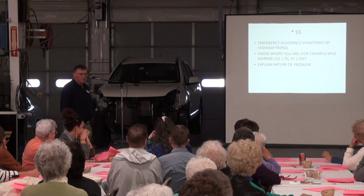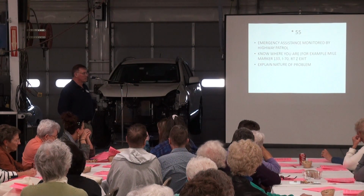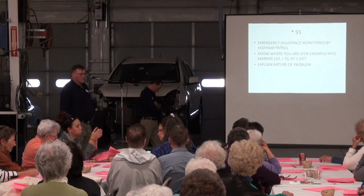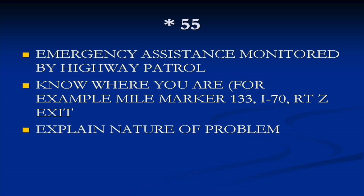Star 55. I don't know if everybody knows this, but it's emergency assistance monitored by the Highway Patrol. And when you call, please know where you're at. The old oak tree down the road doesn't do much good for anybody.